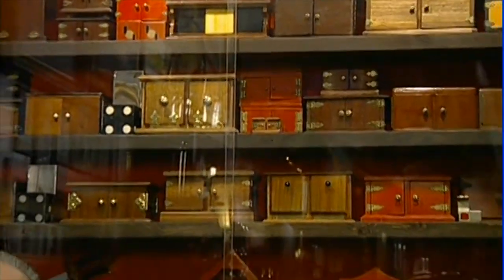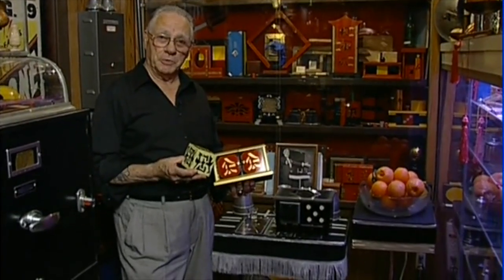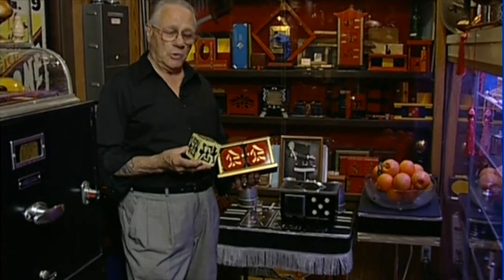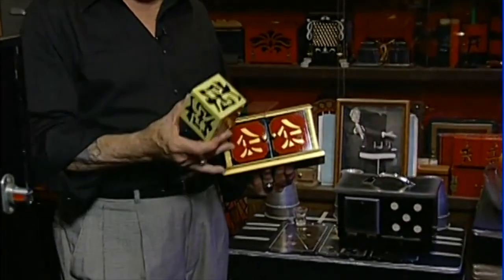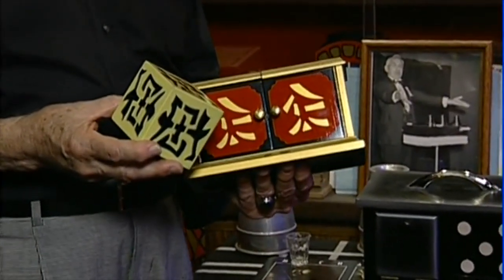We're now in the die box area of the museum, which houses approximately 100 die boxes. Most of you people who are viewing this know what a die box is. And you also know that they went from using regular dies to Oriental dies, to Rubik's Cube dies, and to using a clock instead of a die.